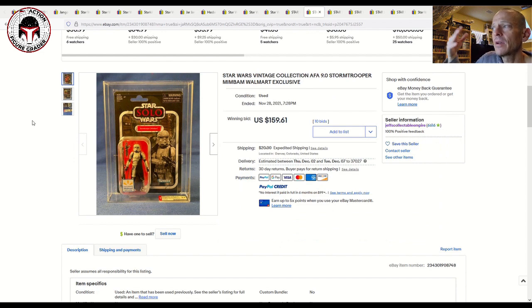But anyway, going back to my point, this one sold for $160 plus $20 shipping. That's $180 shipped for a figure that came out 3 years ago. And so my argument is that what's this going to be selling for in 5 years, right? As fewer and fewer of these store exclusives that are already produced in lower numbers, as fewer and fewer of these are available in high grade, what are these going to be worth? And I think that this is only going to go up.